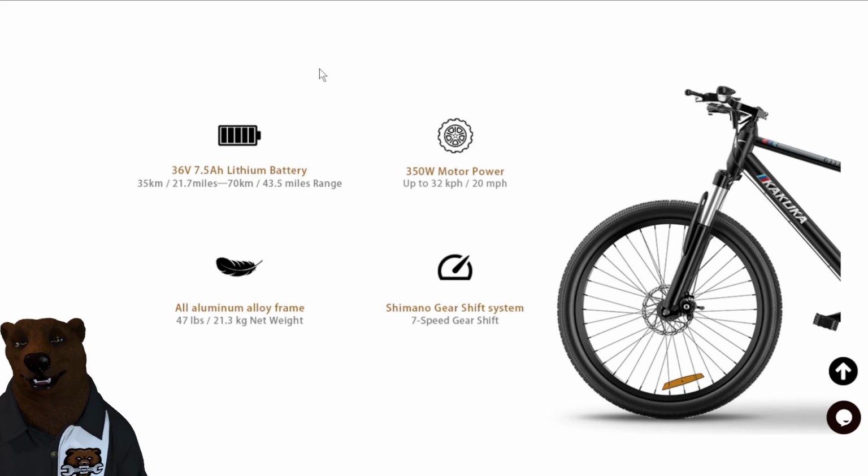All right, all aluminum frame. Again, that's standard with these e-bikes because they're so heavy because of the battery and the motors. They have to go with aluminum frames because that's the only way to lighten it up. And the Shimano gear shift system, 7-speed. Almost every budget e-bike I've seen has that exact same shifter.